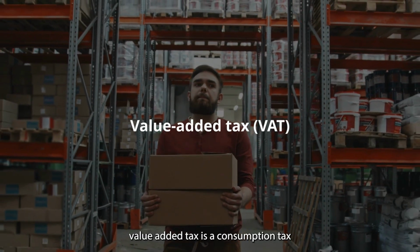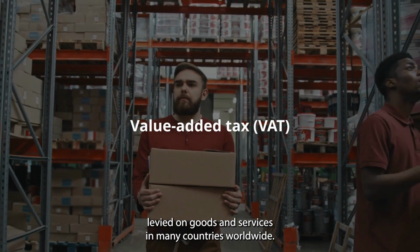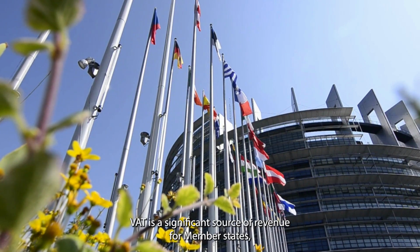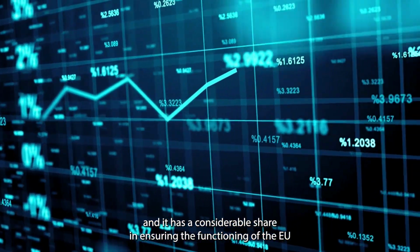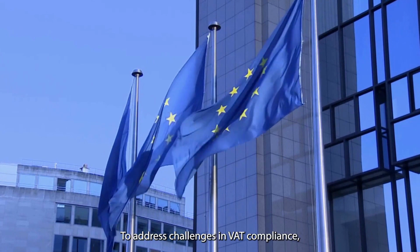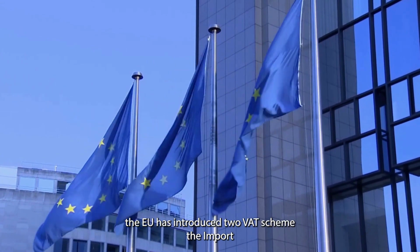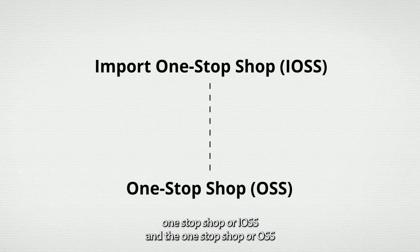Value-added tax is a consumption tax levied on goods and services in many countries worldwide. In the European Union, VAT is a significant source of revenue for member states, and it has a considerable share in ensuring the functioning of the EU's single market. To address challenges in VAT compliance, the EU has introduced two new VAT schemes: the Import One-Stop Shop, or IOSS, and the One-Stop Shop, or OSS.